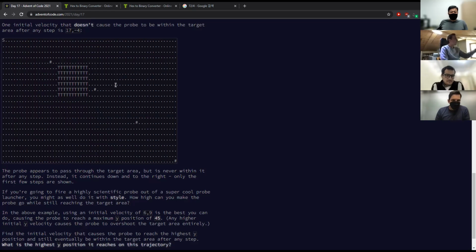What about the probe start? Do they keep the start? The probe passed through the target area, but is never within it after any step. Instead, it continues down and to the right. Only the first few steps are shown. Alexia, you have a question?